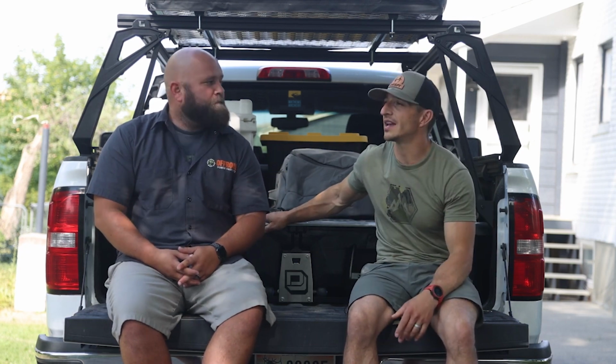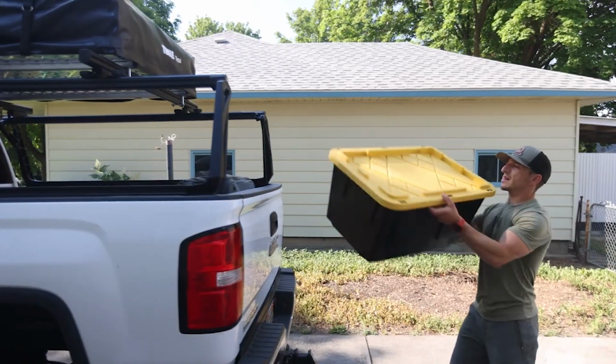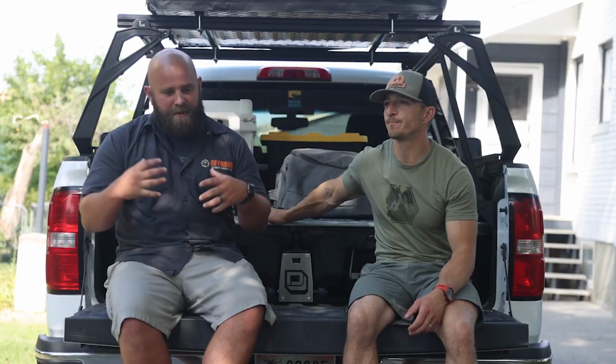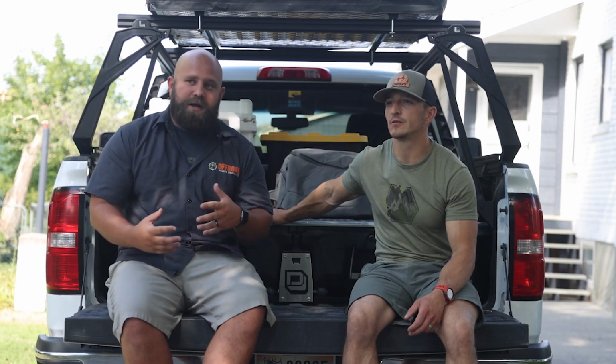Sure. So just efficiency as far as that. And then I know that you can put a lot of weight on top of the deck system, which is huge. It's kind of a no-brainer. And I don't know if they call them waterproof, but they're pretty water resistant. They got a lot of weather stripping around those drawers. Everyone that I know that has one, during rainy seasons and stuff, none of their gear gets wet.